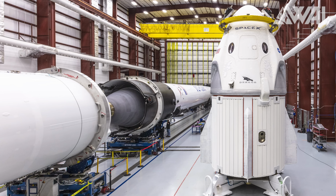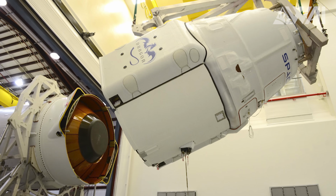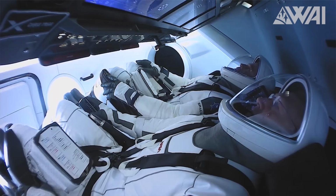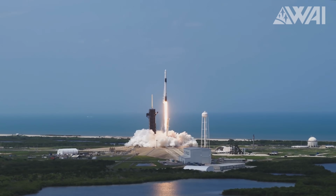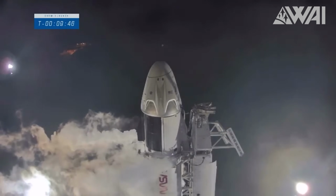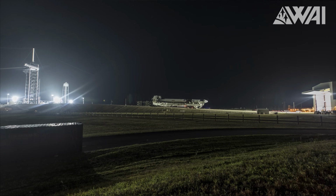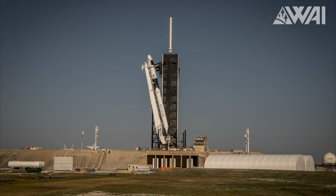Once the capsule arrives at the LC-39A's hangar, it's hoisted and mated with Falcon 9's second stage and booster. While NASA initially had reservations about SpaceX flying people on reused boosters, over time these concerns faded away. The Crew 2 mission already reused the first stage B-1061, which also launched the Crew 1 astronauts into space. The rocket, now mated with the Dragon, is rolled out to the pad and erected.